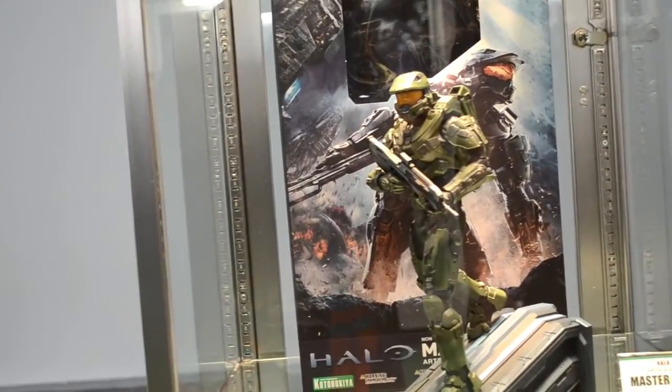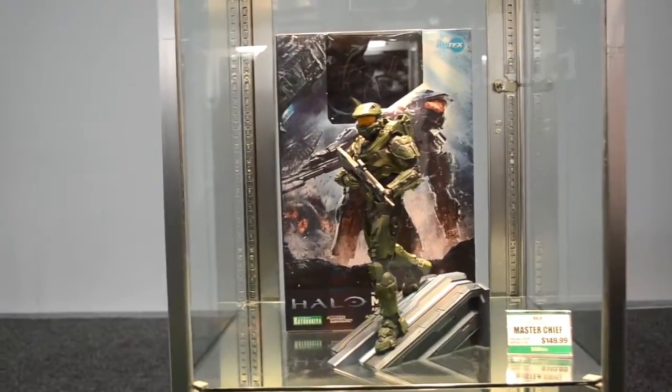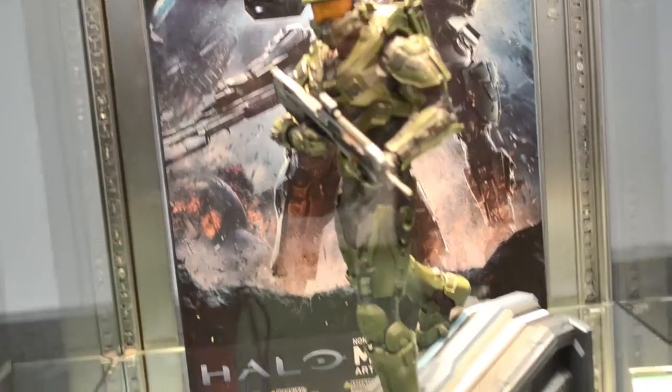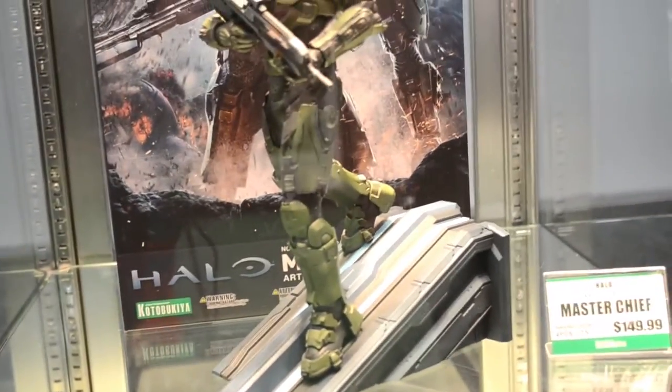What can you tell us about the statue down here? That is our Master Chief ARTFX statue, so that's a 1/6 scale collectible. He came with different arm parts, so you could have him as you see here with the rifle held down, or he could have the rifle held upward with a grenade in his other hand.